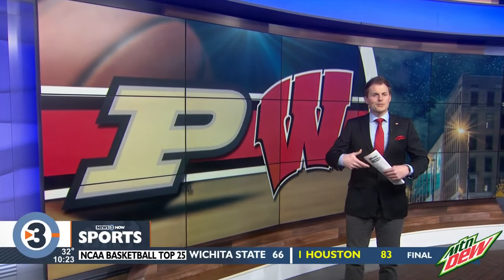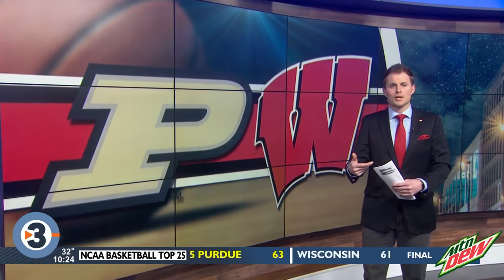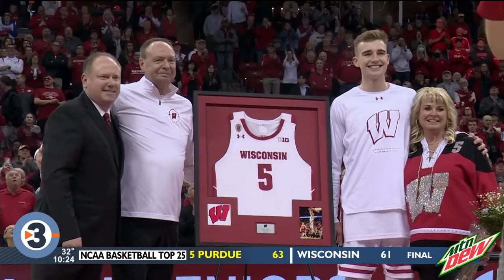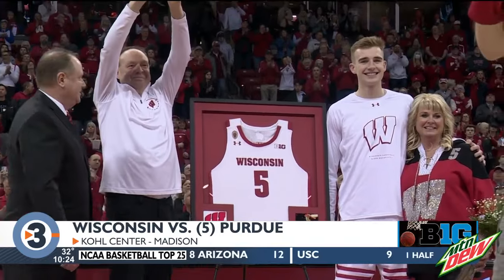366 days ago, there was some magic in the Kohl Center when Chucky Hepburn buried a 3 to knock off Purdue and win the Big Ten championship. Tonight, the Badgers are looking for some more magic with the 5th-ranked Boilermakers back in town. Senior night for Tyler Wall, and what a 4 years it's been for him.